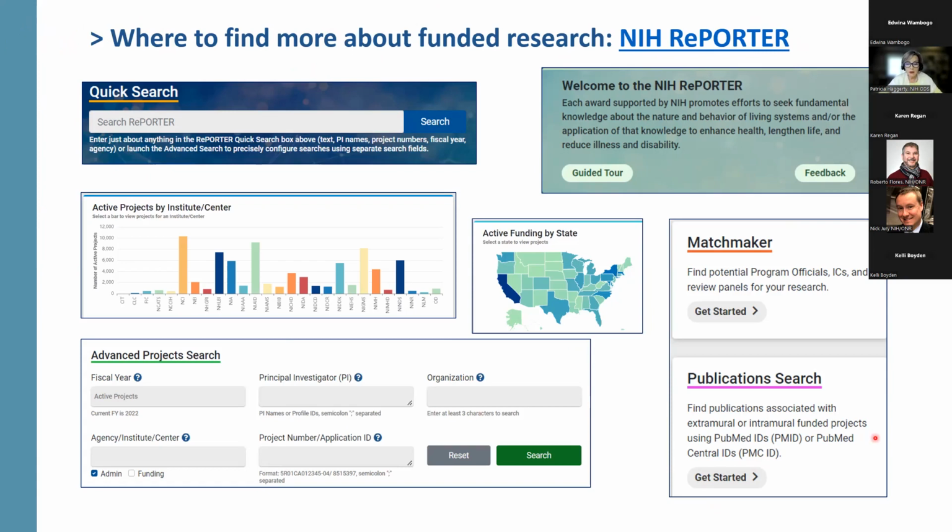This is a very, very nice website. It was completely re-engineered and updated in 2020. You can start by taking a guided tour. It's shown up here in the green box. But if you already kind of know what you are looking for, you can put your terms in the quick search box here. And when you click on search, it will pull up all of the grants that have been funded in the area that you typed in.